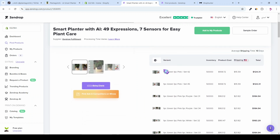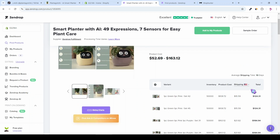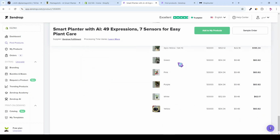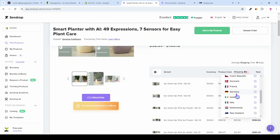If we scroll down, we will find here the variations, which are the different sizes and colors of the product. Here the product cost and the shipping cost will appear, and in this area the total cost of the product appears. Of course, these are different versions of the product. You'll find their prices high, but the versions that the person sells are the ones below, and you'll find their prices are very low and the shipping cost is low. Here we can choose the country we want to ship to, so the shipping cost varies according to the country.